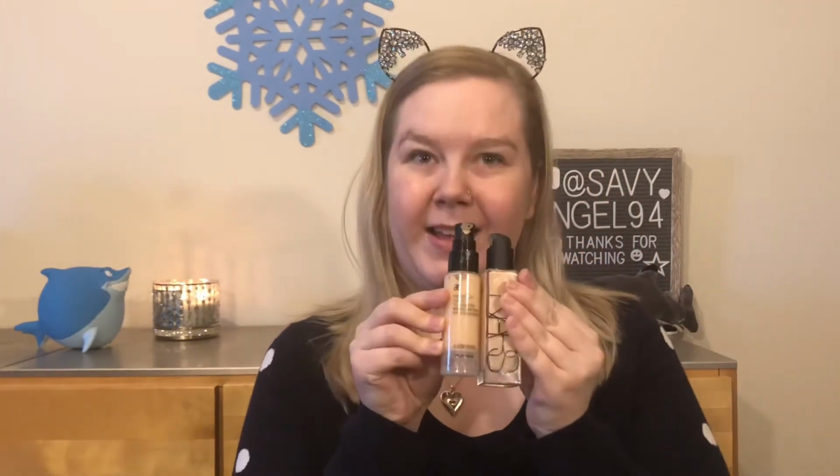But today we are going to be having a battle between my two favorite foundations, the NARS Natural Radiant Longwear Foundation in Oslo and the Arbonne Perfecting Liquid Foundation Broad Spectrum SPF 15 Sunscreen. So it is in the shade Alabaster. So I will be putting one on each side of my face and then just doing my makeup like I normally would. Just gonna check in regularly to compare and see how they are looking.